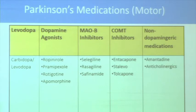Examples are selegiline, that's been around for a while, that's metabolized to an amphetamine and can have a little bit of a stimulating effect. Rasagiline is another one. Safinamide is one of the newer ones that has an MAOB inhibitor function, and then it does something with another brain chemical called glutamate, but I did put it in this class because it's related.